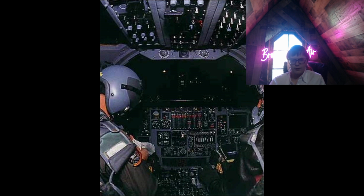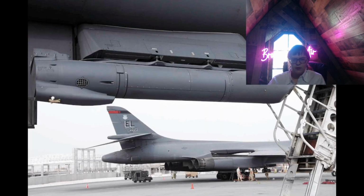So we're going to wrap up here. This is a good view of the Sniper XR pod mounted to the underframe, from the perspective of the right side fuselage. Yeah, so we can continue to make jokes about how phallic the plane looks, because it really does. Now, while not a stealth aircraft, the B-1 is rather absorbent.